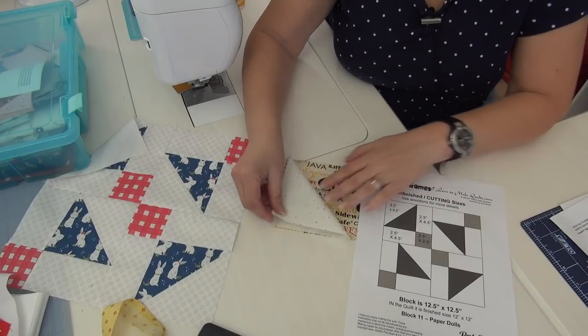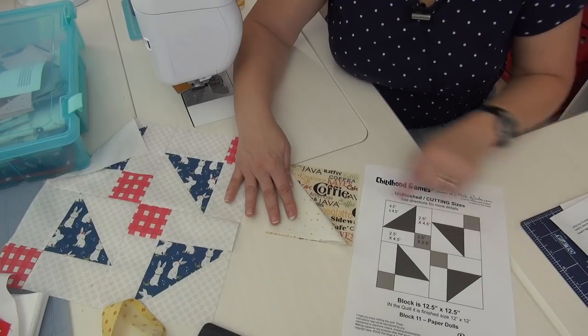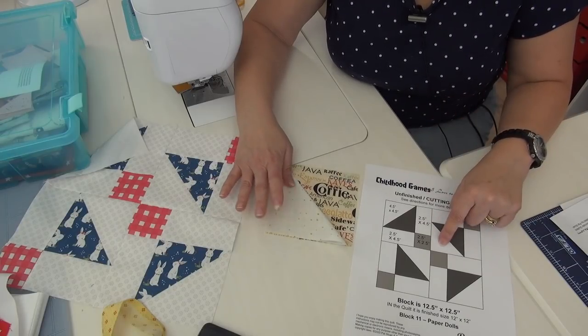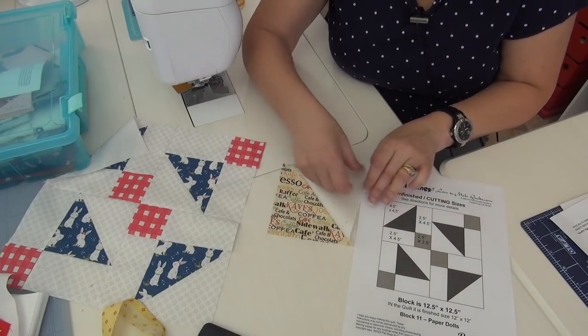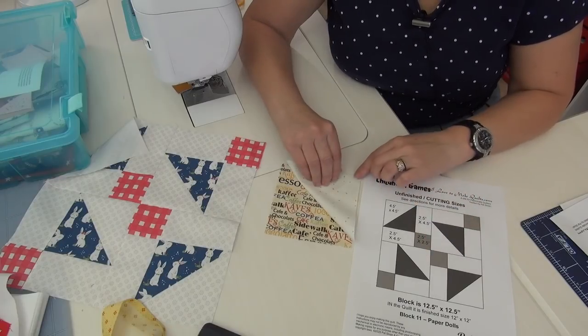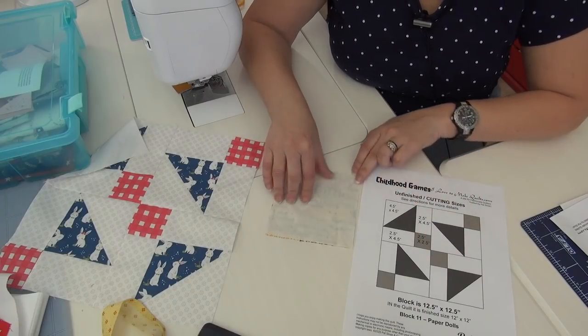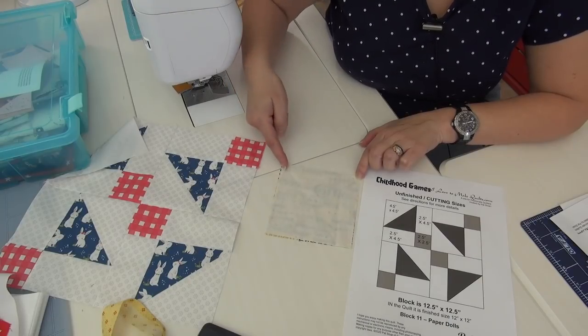So you have to do one set one direction, one set the other direction. So if I pull this over here, then that means I have this block. Here's the dark, and here's the background. And when I flip it the other way, da-da-da, right? It's on the other side, the dark and light. So you're doing two sets of half square triangles. One set you're stitching this side, the other you're stitching the other way.